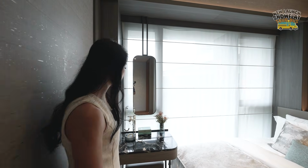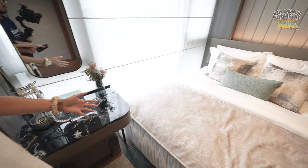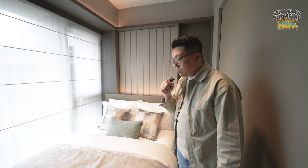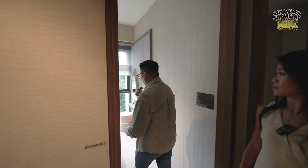So of course, if let's say you do not need this kind of space, then you can definitely expand out your entire walking area around here. Correct. So this is the junior master, now showing you the common bedroom. So this is the common bedroom right over here.